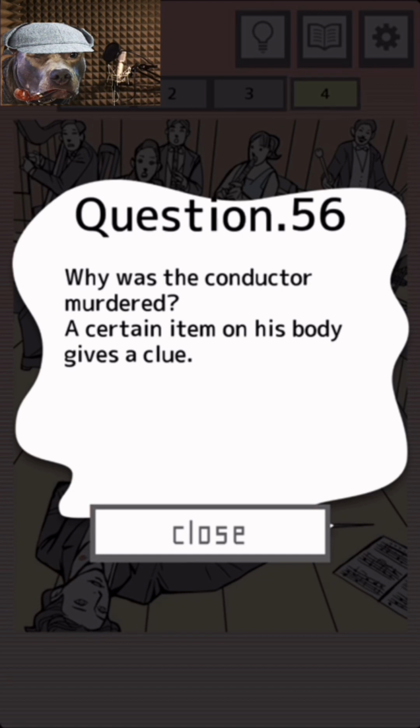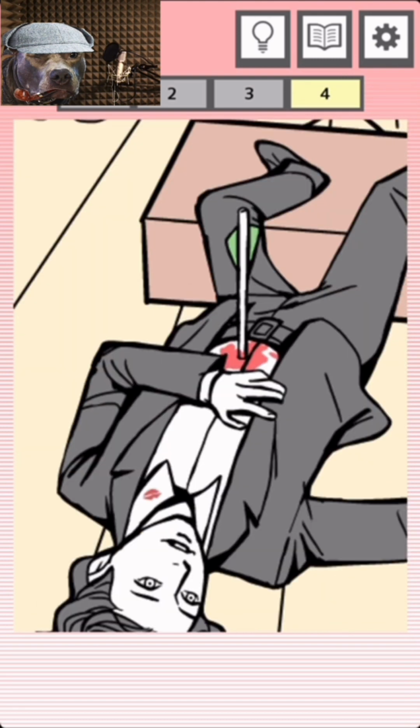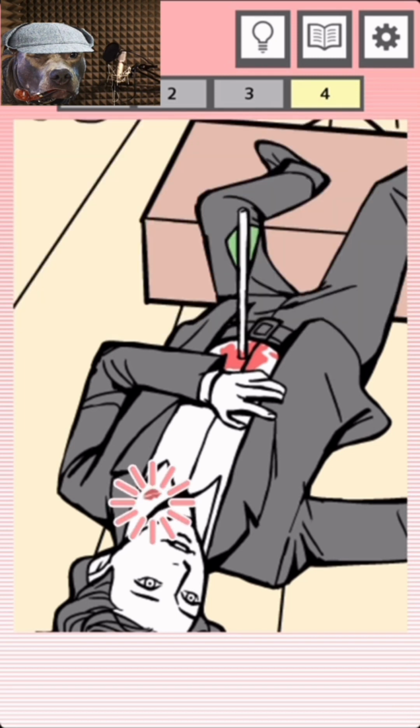But why was the conductor murdered? A certain item on his body gives a clue. What is the motive? Let's investigate closer. What is that on the collar of his shirt? It looks like lipstick. Interesting.